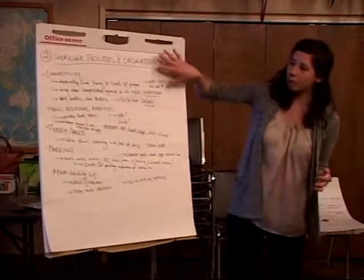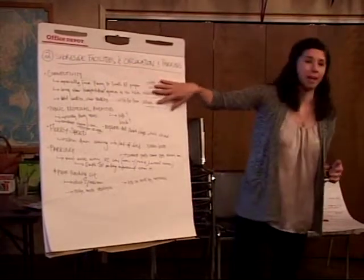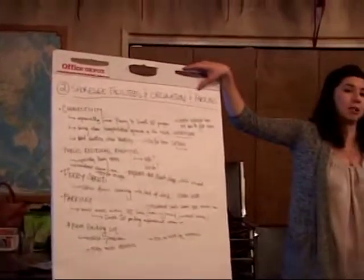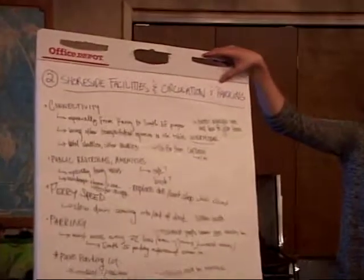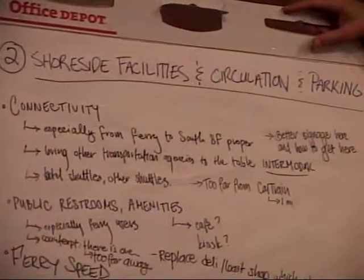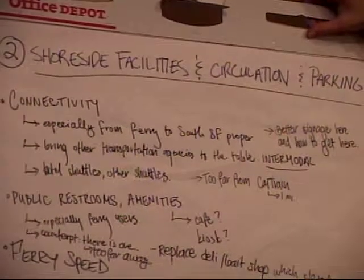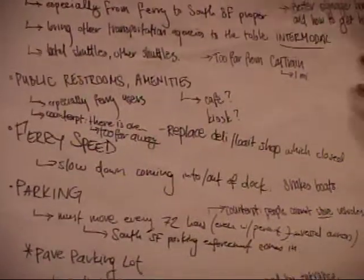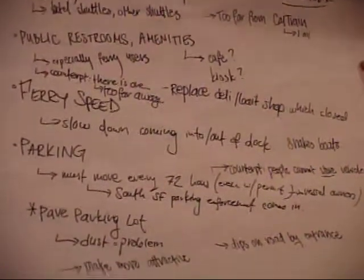The first thing that came up was there should be better connectivity between the ferry station and businesses out in South San Francisco. Can we rope in other transportation agencies? Can there possibly be a public bus? Can there be a better waiting area with benches and trees and what have you?